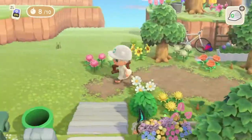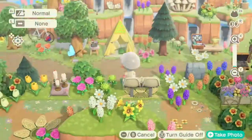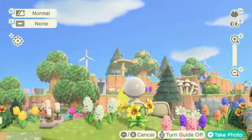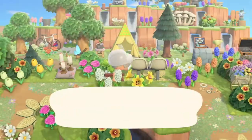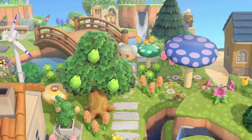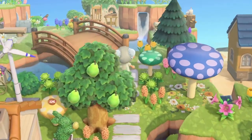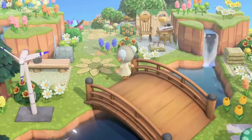So I'm just planting in those last little flowers and then making sure that everything is how I like it, and then I will give you guys one final walkthrough. So if you stayed this long in the video, I really hope you guys like the finished product of this area. I am really pleased with how it ended up turning out.